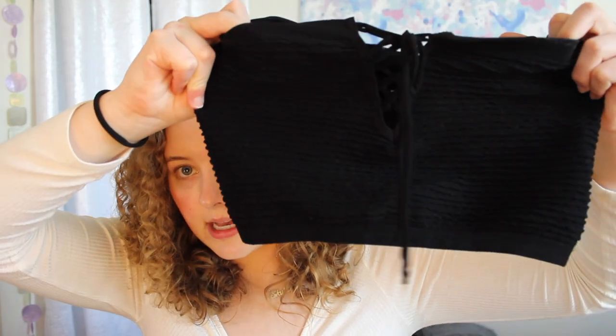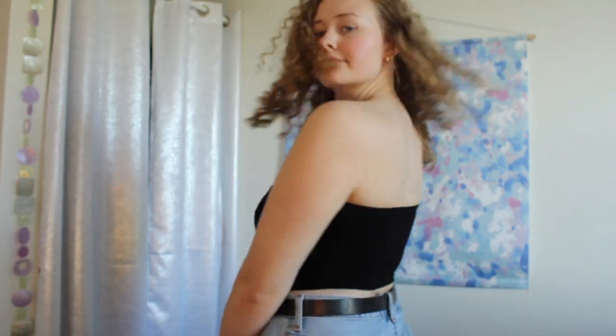There we go. It's just a tube top, and it's nothing crazy except for in the middle it has this string detail that laces up, and that's really what did it for me. Like, bro, this shirt sucks you in, and it's amazing. Absolutely, I'm so glad I bought this.